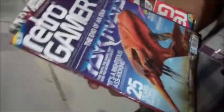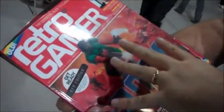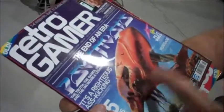Yeah, our latest issue is the flipper. So this is the main cover. This is our other cover. Interestingly, this is the cover that seems to be in all the shops I've been to. Yes, me too. But this is a great cover.